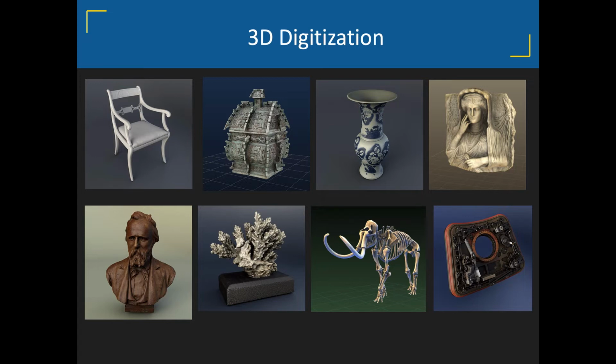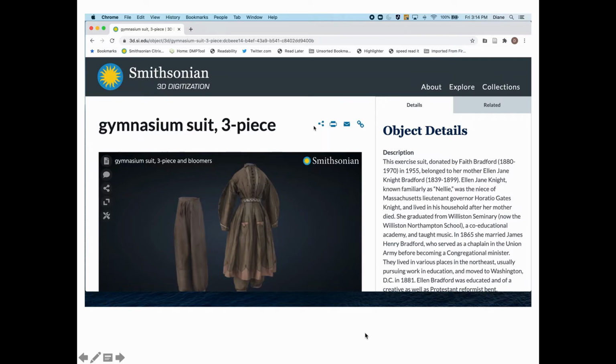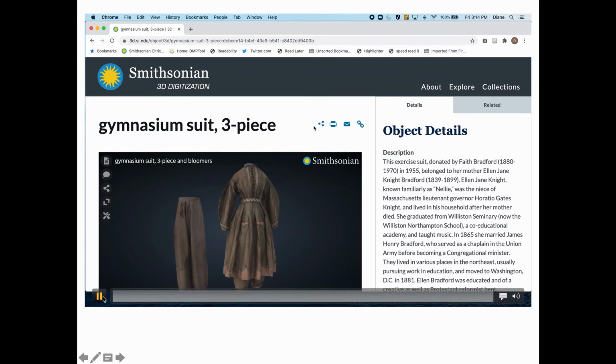Along with the models that we've created, we've also developed a 3D viewer that enables curators and educators to give context and tell stories, and that lets users explore the models at their own pace. So I'd like to run a brief video to show you this viewer in the context of a piece of clothing, a gymnasium outfit from the 19th century. The Smithsonian recently opened an exhibit on girlhood at its National Museum of American History, and as part of that effort, the 3D team 3D digitized some clothing that's in the exhibit. And together with educators, we were able to give a little more context about the clothing using our Voyager 3D viewer. So you'll see in this video, this is the web page of the viewer.